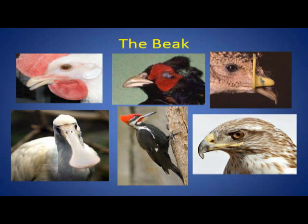The beak. First part of the alimentary tract, probably kind of boring in our galliforms. I think it gets more interesting when you start getting into these other species, fairly uniform since they're primarily grain-eating birds. But you have some birds that are sifting their beaks through the water to sort out plankton or small microorganisms. Some birds have beaks that are for pecking and piercing material.